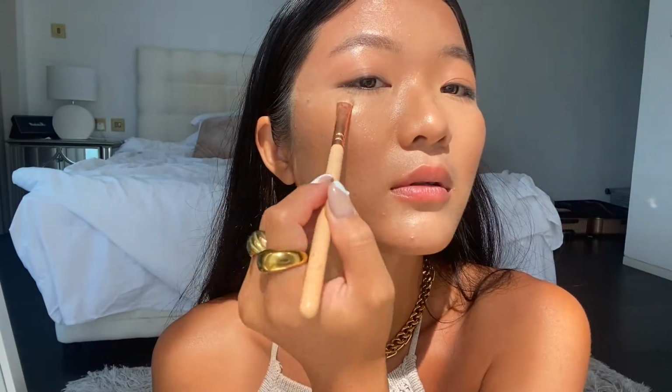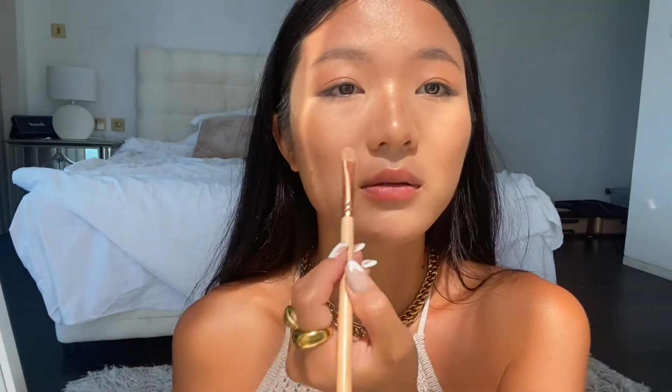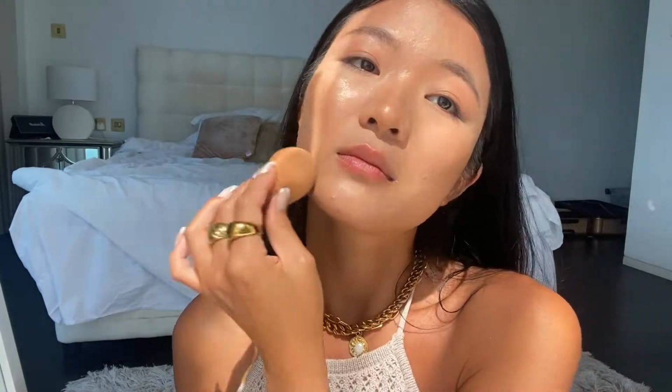I'm gonna be using a smaller flat brush because I'm trying to reduce it as much as possible, since we want a really golden glow look. And for the rest of my face, I'm just gonna use my beauty blender and tap at the bottom area. I just forgot one step.